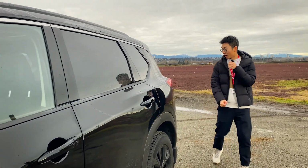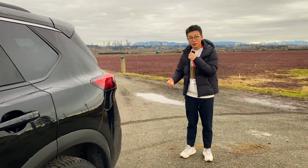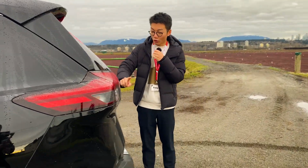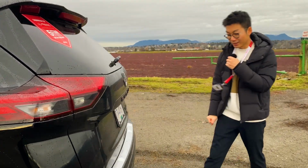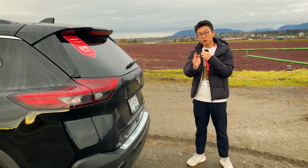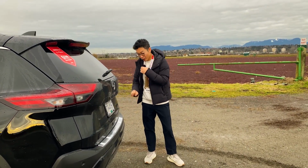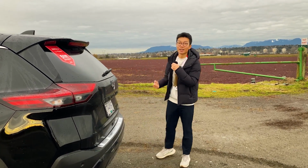Throughout the car, it's just to make the car look sexier. Even at the back here, the Rogue badging is all black as well. See? If people don't know you're driving a Midnight Edition, we have the badge to remind them you are driving the SV Midnight Edition.